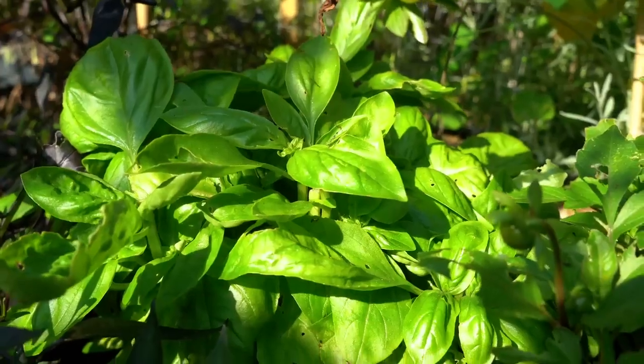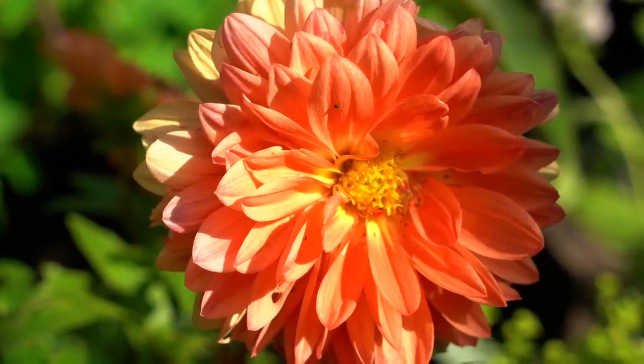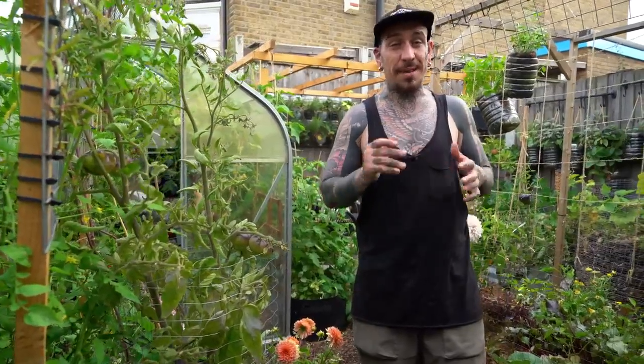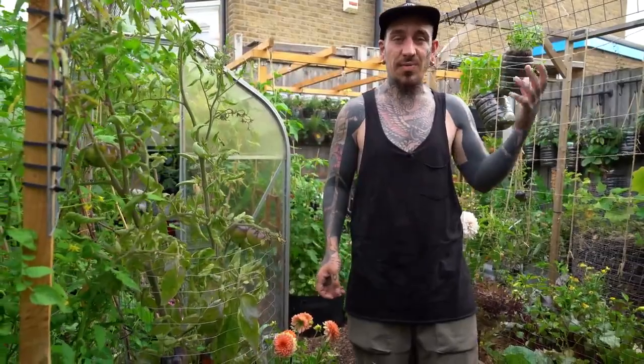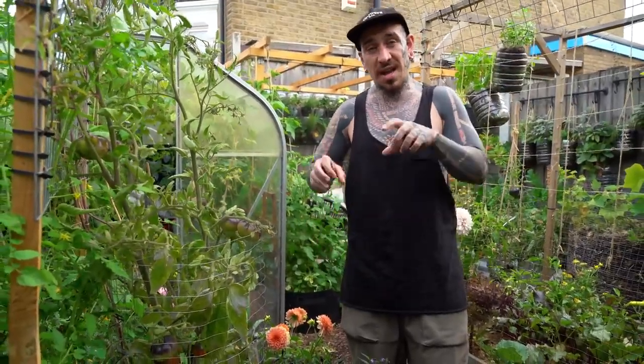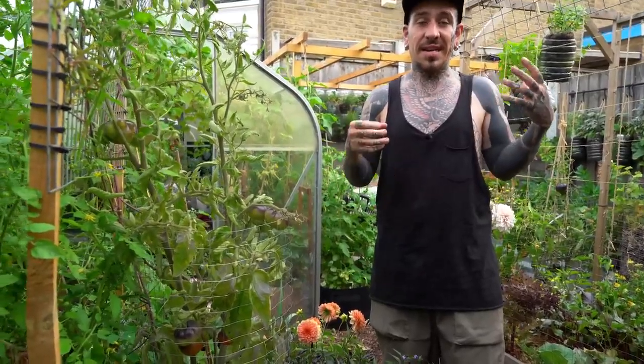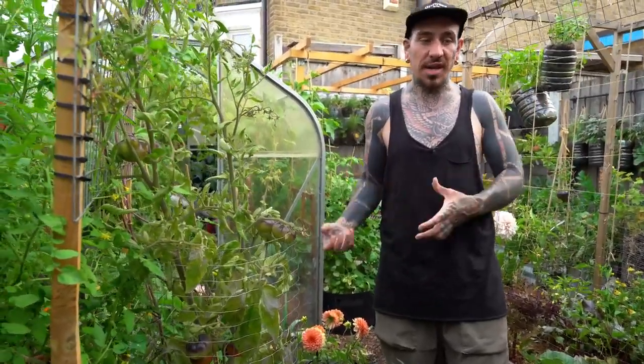chilies, herbs, and flowers. I think flowers are really important to encourage pollinators into your garden. I used to underestimate the importance of flowers back in the days whenever I started gardening, but now I really care about improving every year the diversity of flowers in the garden.